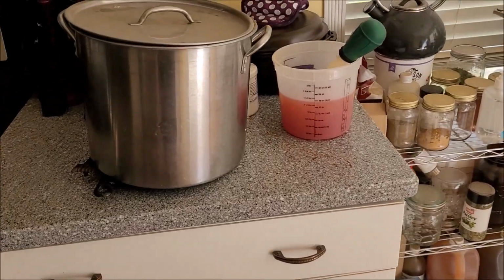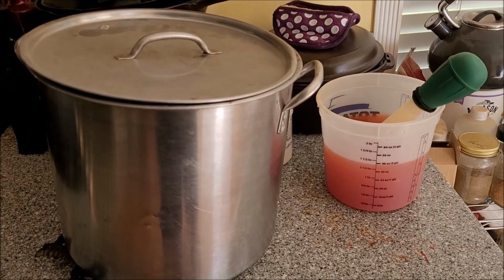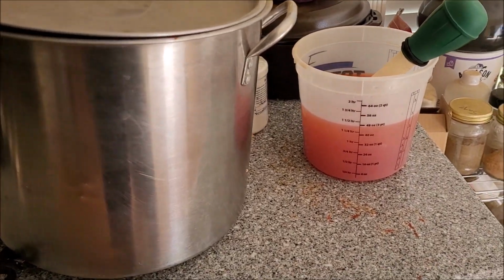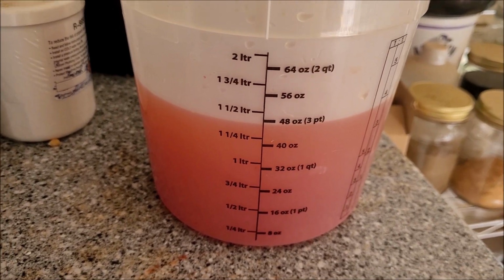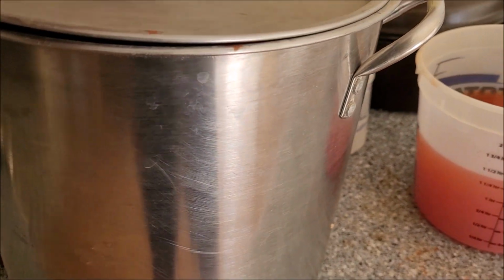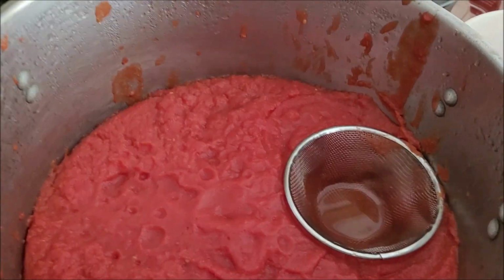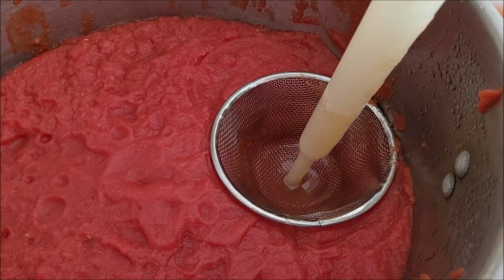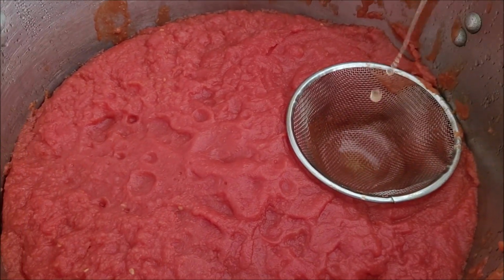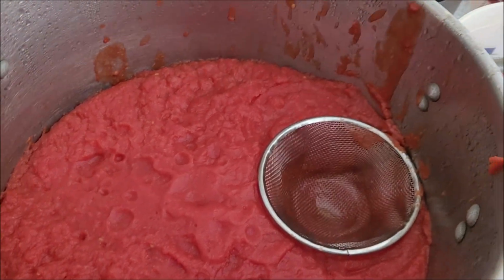Alright guys, it's the next day. I processed 3 5-gallon buckets of tomatoes. I have pulled this much out since they've been in this pot. So I'm just pulling the moisture out, basically just with a turkey baster. I don't want to go too far or I'll have tomato paste.